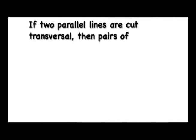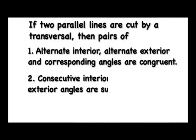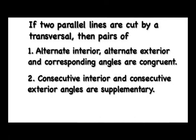Well done! Let us now summarize all that we have shown today. Can you tell us, Joseph? If two parallel lines are cut by a transversal, then alternate interior, alternate exterior, and corresponding angles are congruent. Also, consecutive interior and consecutive exterior angles are supplementary.